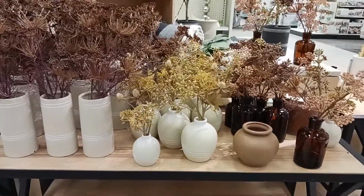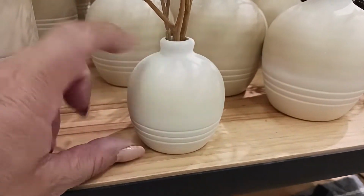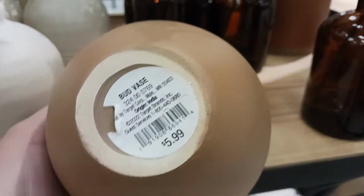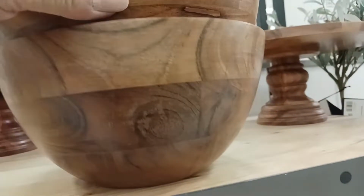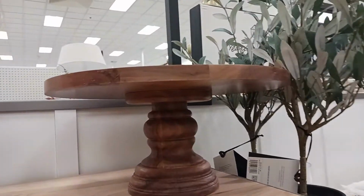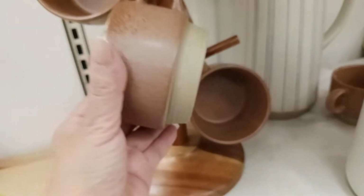Now, these little jars or vases were beautiful, but look at how small they are. But I love the shape of them, especially this one. This one was my favorite. And I love the tone. Now again, I'm back to the wood. Like I said, I'm going to be using a lot of wood this year. I love this bowl. And then this cake stand. Gorgeous, just gorgeous. I love the warmth of it. So like I said, I'm definitely going to be incorporating that into my decor this year.